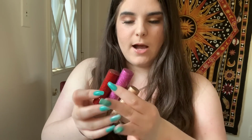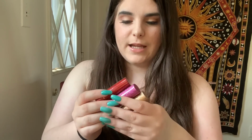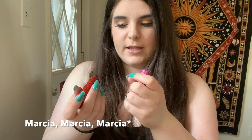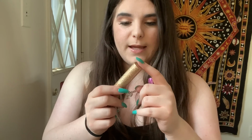Okay, so I want to talk about these Too Faced metallic sparkle lipsticks. We keep seeing these. I feel they're not really going anywhere anytime soon. I have 3 shades. I have the shade Miss Thane, I have the shade Marsha, and then I have the shade Too Hot. And I've only tried this one on the lips and I really liked it. I used it kind of as a topper over a nude lipstick and it looked really pretty, but this red shade here looks really nice.